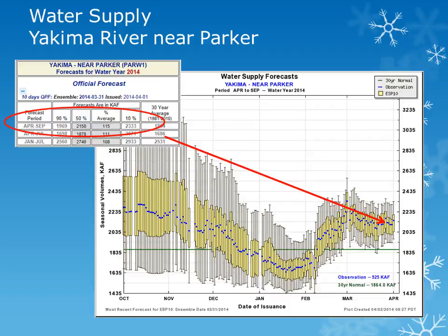We'll take a look at a few selected locations of water supply points. For the Yakima River system, we'll look at the Yakima River near Parker. Looking at the plot, the solid green line is the 30-year normal. The box plots show the entire range of forecast values, with the blue dot the 50th percentile, or most likely value. We'll be using this value and comparing it to normal. The volume forecast for the Yakima River near Parker has been nearly steady over the last month, with water supply amounts expected to be near 115% of normal.